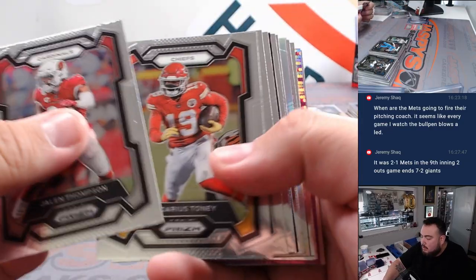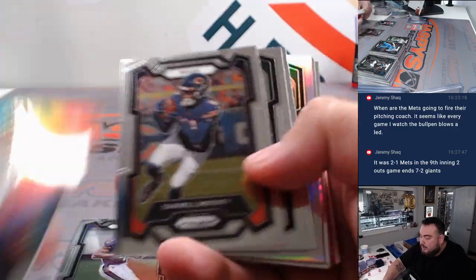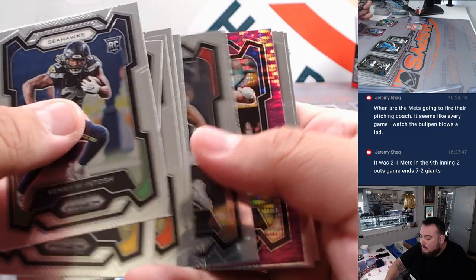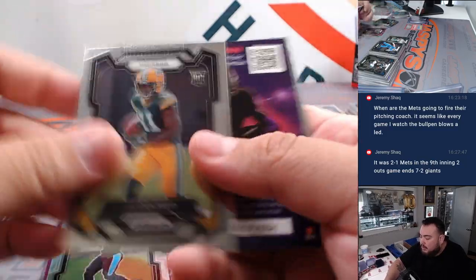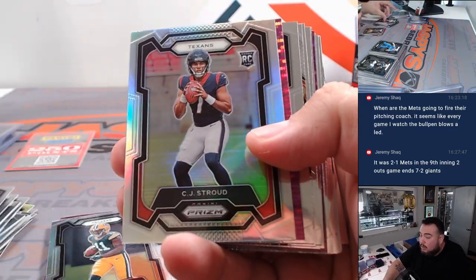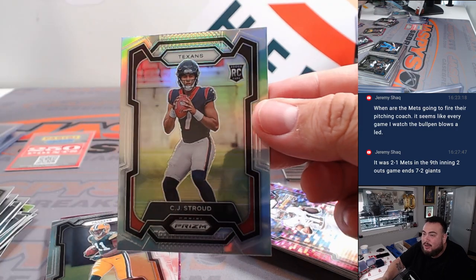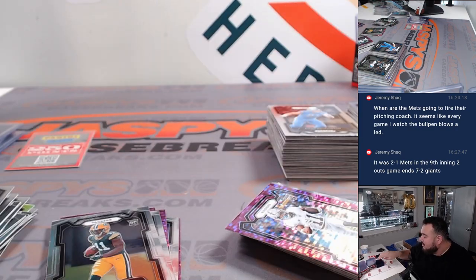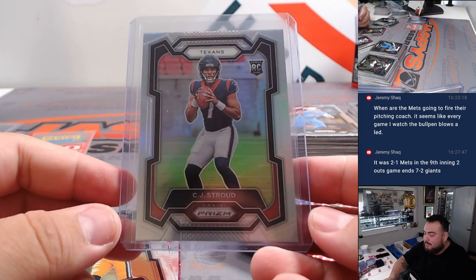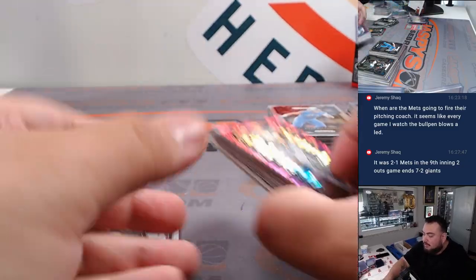Guys, Miles Murphy, Zay Flowers, Von Miller, Granson, Bryce Young, Jaden Reed. Woo! Look at that. Silver CJ Stroud. Dang. That's a nice hit right there, Peter. Center looks pretty awesome too.